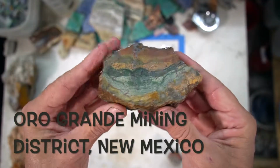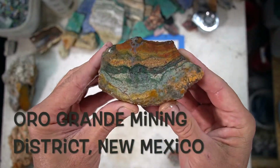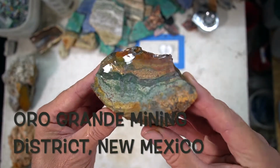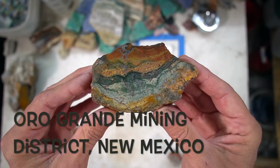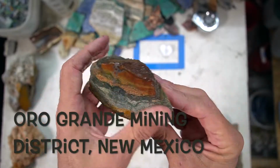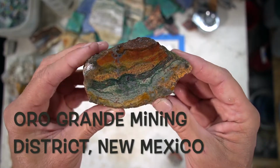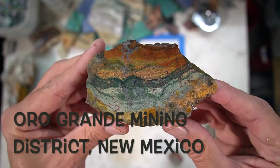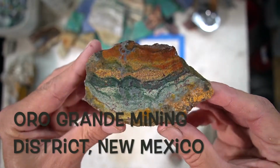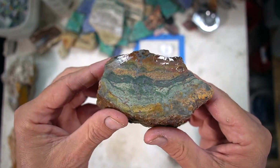And a couple years ago, I went there and did some rock hounding in the hills, and I found this rock. And I'd love to go back there, and we will eventually. But I just wanted to show you this rock. I like this rock. It's copper ore. I don't know what it is. It's got greens and yellows, you can see the colors, but cool rock. Oro Grande Mining District, New Mexico.